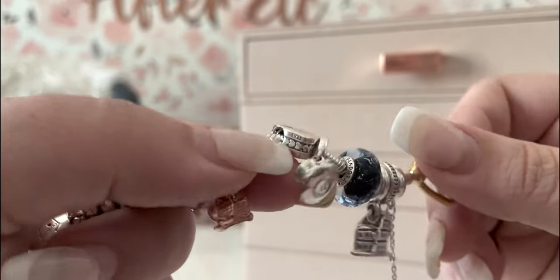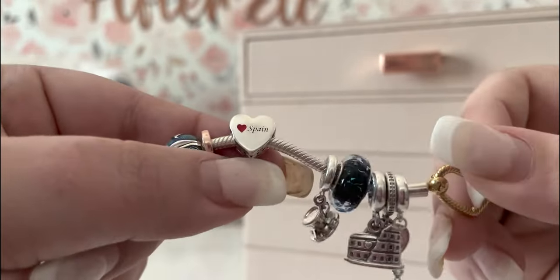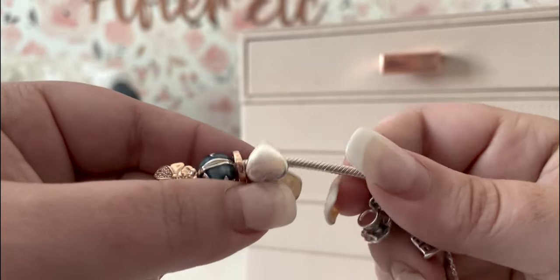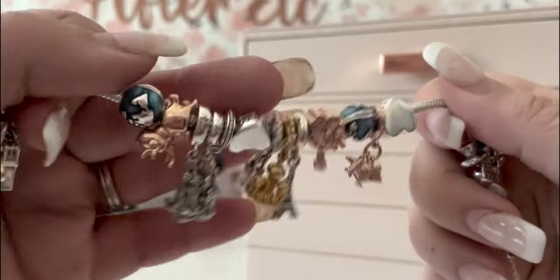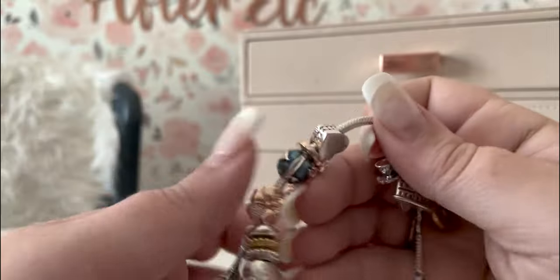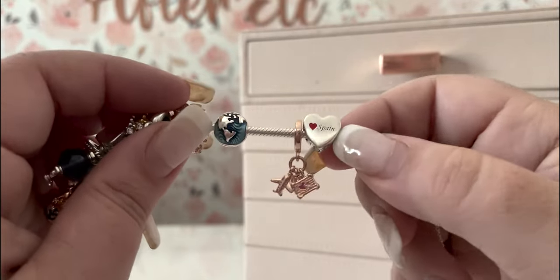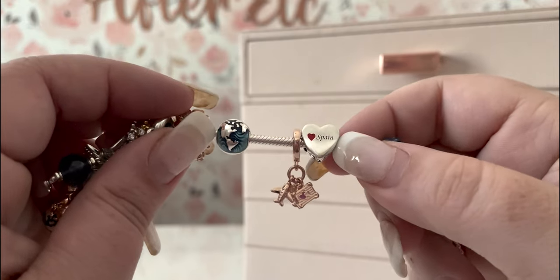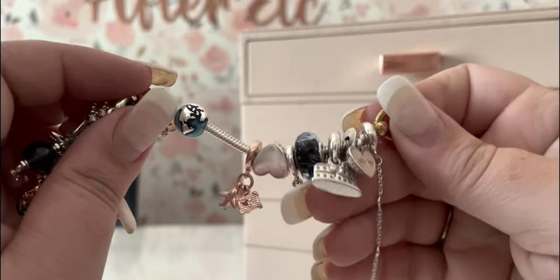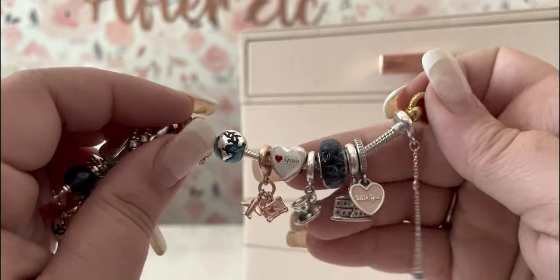Sometimes it's just the name of the country. Sometimes it's the name of the country and a little heart. Sometimes it's a character. Sometimes it has a character on the back. Sometimes it's the shape of the country. So it is completely dependent on that country. For Spain, it is this little heart. And I love that, especially since most of the actual exclusives are dangles, this gives us some beads that are not dangles to break it up.